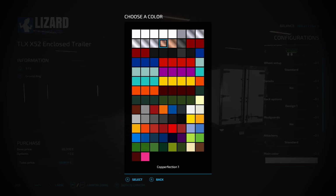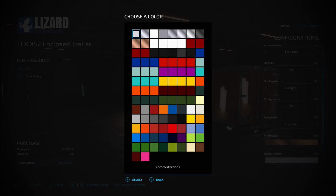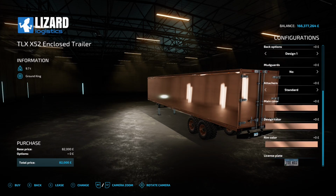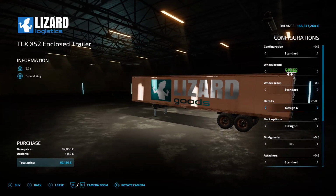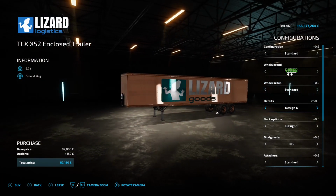Oh, yes. Oh, obviously, that's where we're going. So design colour does the actual frame, rim colour. Yes. Now, if we go back up, where was it? Details. Lizard Goods in a copper vat. Ah, that is ace. Right, we're going with that.